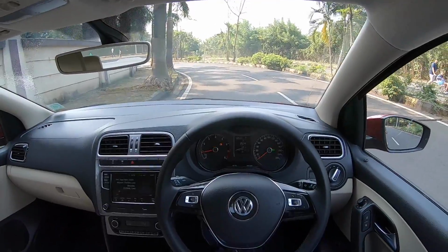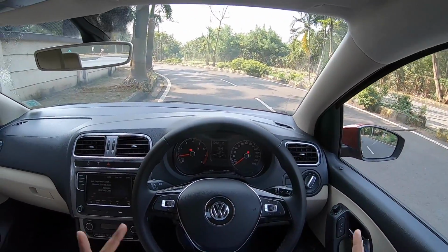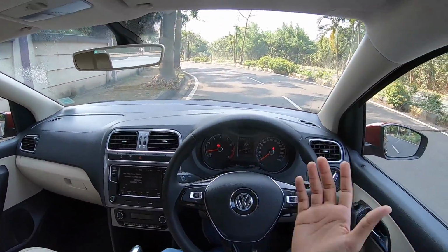Audio quality is really very nice. It feels good to hear how well the whole cabin is insulated, so nothing really rattles or vibrates even if you play audio at a very high pitch. So that's all, not much to talk about this vehicle. Let's get driving right away.